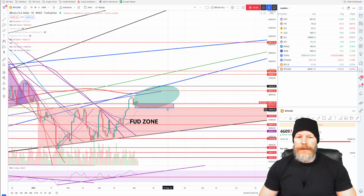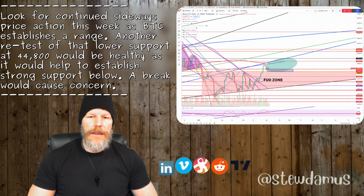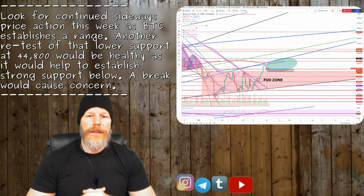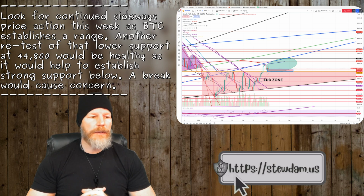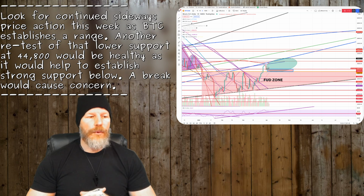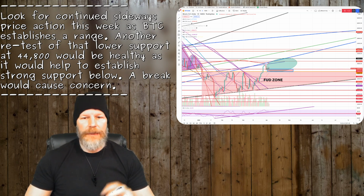All right, guys, that's my spiel for today. So in closing, look for continued sideways price action this week. As I've already said, we establish our support. A retest of that lower support at 44,800 would be extremely healthy, as it would help to establish a strong support. A break below, of course, would be very concerning. Let's hope that doesn't happen.